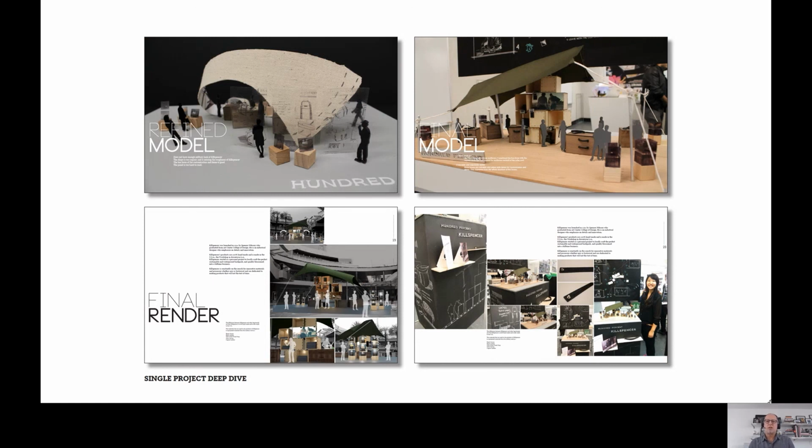And on each of these slides, a couple little sentences about what's important about the design process, what we're looking at, how these various stages of the design development fit into her overall solution. And then at the end, this great little picture of her presenting the work at her final exhibit.